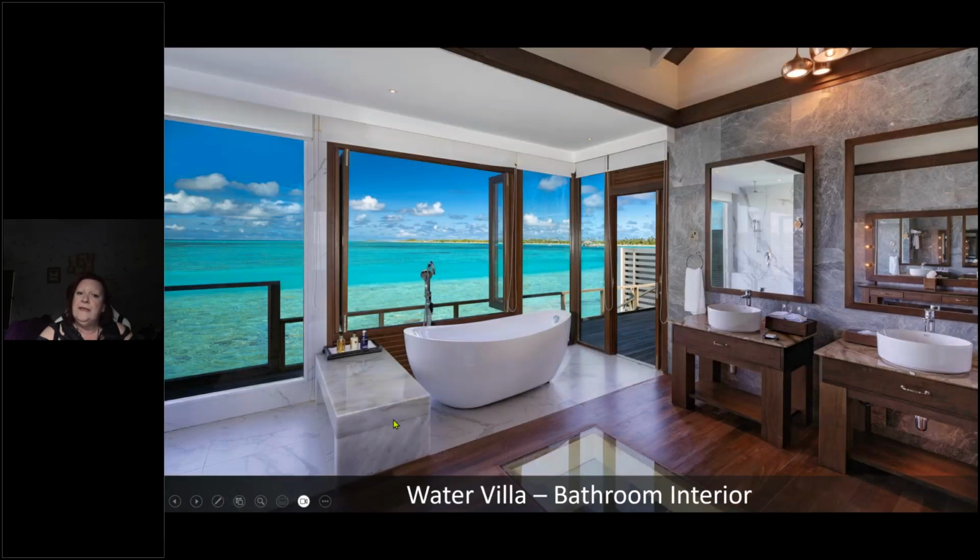And the water villa, this is one of the bedroom interiors, a huge amount of space. And they have this amazing glass panel, both here and in the bedroom as well. So people can actually see the fish swimming underneath. You can get flip-flops and a beach bag as well in the villas. So anything that anybody could want is there.